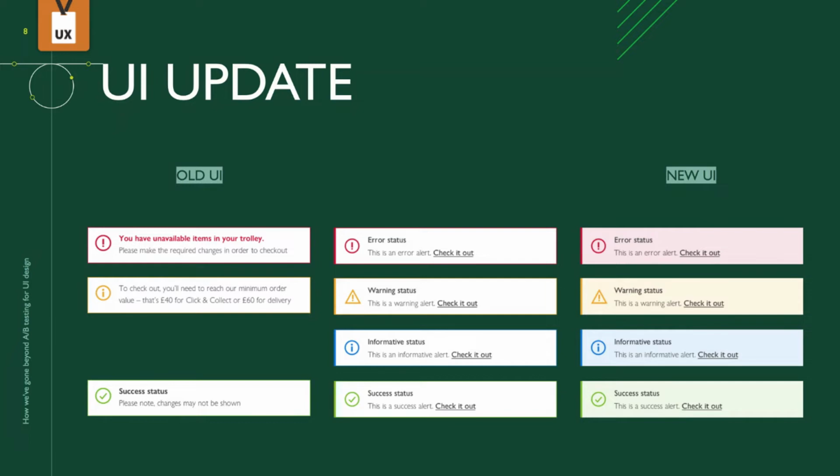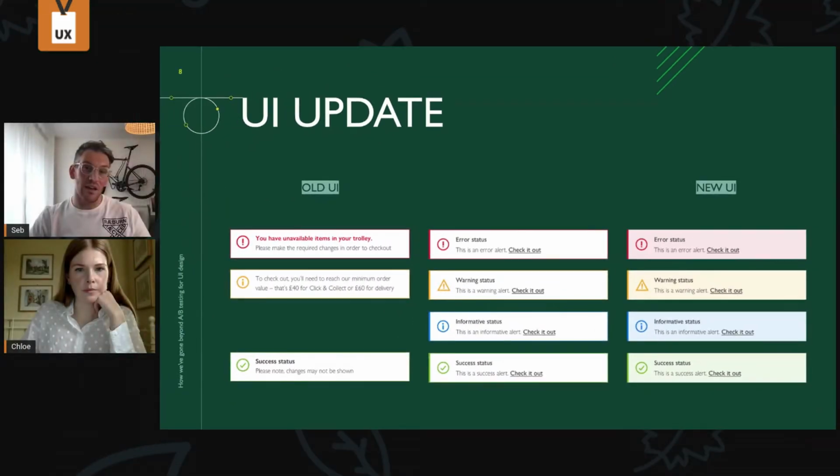So in the middle, what we've got is we've introduced a little highlight line just to try and draw the user's eye and engage. We've also updated the icon in the warning status, the idea being here, you're kind of used to a warning exclamation mark on road signs within a triangle, and there's already that association, so just using that to help inform our decisions.